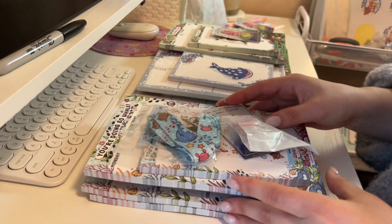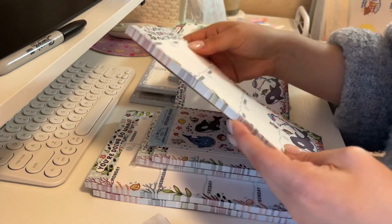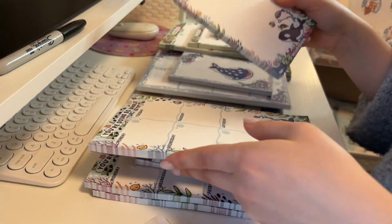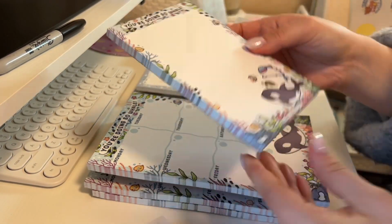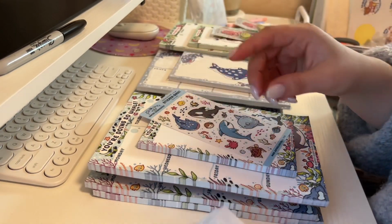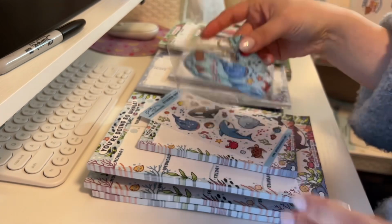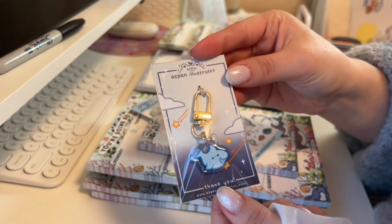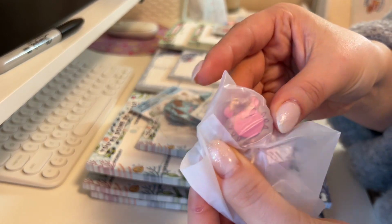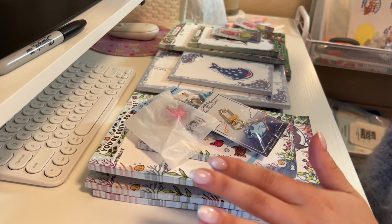And then last, we've got the sea life bundle, which has the most in it. So we've got the sea life planner pad, which I love. And then we've got the matching notepad, of course, and then the sticker sheet. And we've got the lanyard that matches the sticker sheet. And then we've got two keychains: the little shark keychain, and the little crab keychain, which I need to package still. So we've got that one in here. So cute. I'll show you that one a little closer when we're all done here.